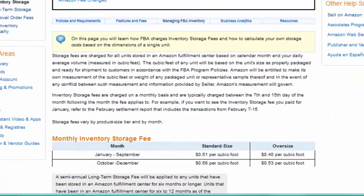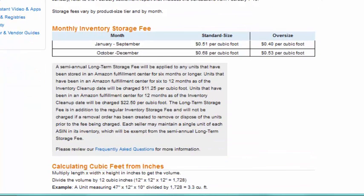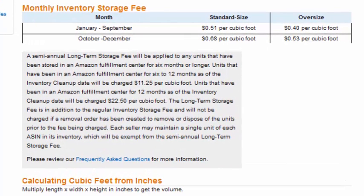Now, what Amazon is saying here in this following paragraph is that there are storage fees that are charged monthly. And typically, they just kind of give you some of the details of that. They charge them between the 7th and the 15th day of the month. So just for you to be aware of that. Now, if you scroll down here a little further, they give you the rates. So the rates are different between January and September than they are through October and December. And that's probably because it's fourth quarter. The warehouses starting in October, probably a little before October, are packed with items, and they don't want people sending in items that won't sell during quarter four, maybe sending in too many. They want people to kind of manage their inventory a little better, so they up their rates.